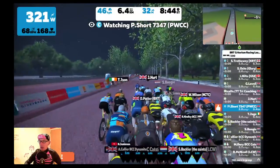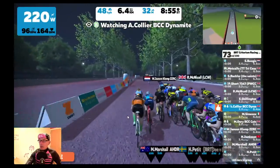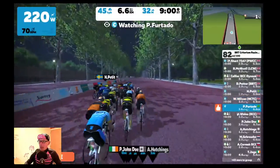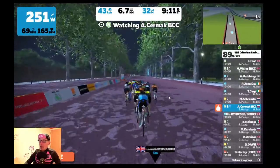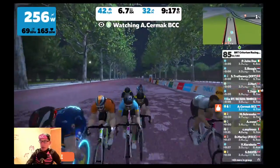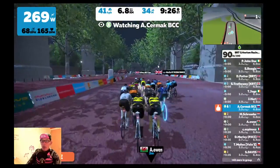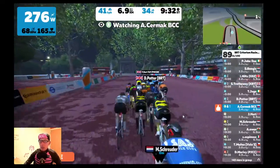Jury, Collier, what's happening with these guys? So Jury and Collier in here, 6.5 kilometres, 9 minutes in now, and there is Wales as well. Missed him. Can't click on it, there he is. And Cermak. So Cermak's doing well to stay with these riders. Bear in mind his first race in B, as far as I can work out. So let's have a look from his perspective. So he would be doing rather well just to sit with this group. He can demonstrate his sprinting capabilities later on.